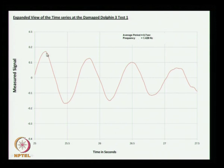How to calculate is, the time taken between these 2 successive crests is 0.7 seconds. So what we do is, this is one cycle, this is the second cycle, this is the third cycle. So for 3 cycles we find out the time taken, divided by 3, then it will give the natural period of the system. From this point it is 26.5, this point maybe 27.2, the difference 27.2 minus 26.5 is 0.7 seconds, 1 by 0.7 is this hertz. This is the first test which we have carried out.